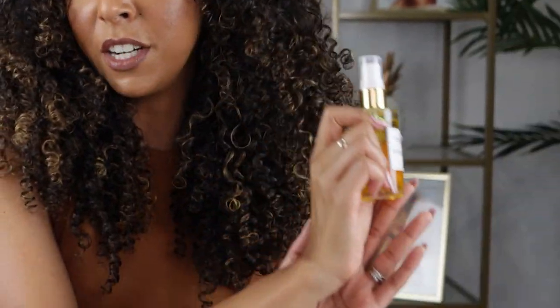Now remember, you do want to apply this on dry hair as your last and final step of your curly hair routine, or as your very first step as a pre-poo. In my opinion, because this ain't no little regular schmegular oil, I don't know if I would want to waste it on a pre-poo to then just wash it out the next morning. I would want to just leave this on my hair every day as my last step of my styling routine, but to each his own. It's gonna work.